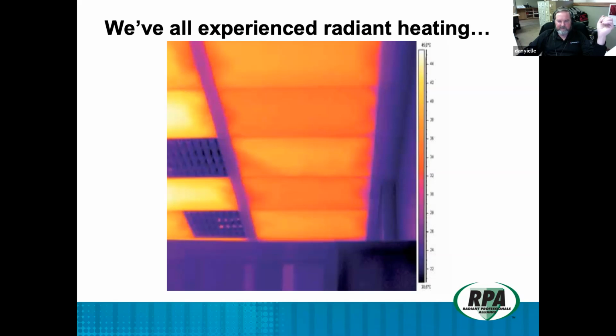A floor is limited to 85 degrees Fahrenheit, and that's not a physical limitation, that's a human physiology limitation. If our skin's in contact with a surface greater than 85 degrees Fahrenheit, our body will break out into a sweat.